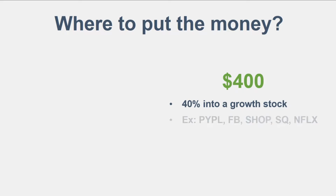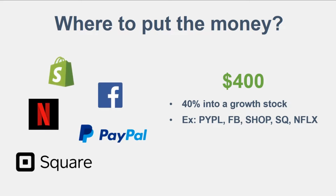That's how investing works. So today we're going to be talking about PayPal, Facebook, Shopify, Square, Inc., and Netflix. And these are just examples. I'm not saying to put all $400 into these stocks specifically. These are just stocks that I'm invested in, some of these companies, and I am familiar with them. They are pretty big companies at this point. Most of you watching this video probably already know who these companies are. Of course, you probably know Facebook and Netflix. The other ones are a little bit more obscure, but if you're in the tech space, you definitely know what they are. Of course, PayPal as well. These are companies that are growth oriented, and that's why I selected all these for this slide.